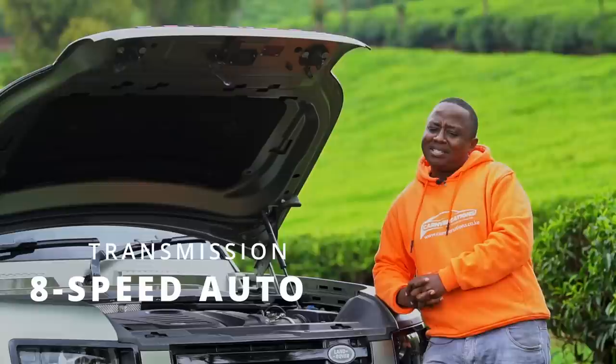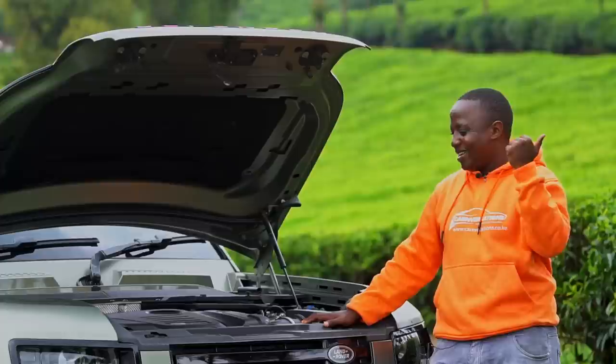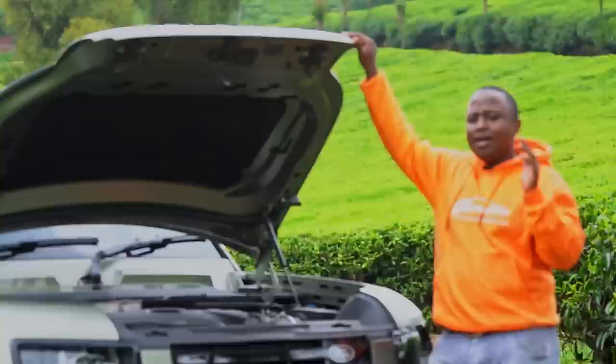However, there is something very old school on this Defender. If you look inside the trunk, you will see a huge old school steering system. That is something we did not expect to find in the Defender, but it's pretty impressive. So how does this engine shine?